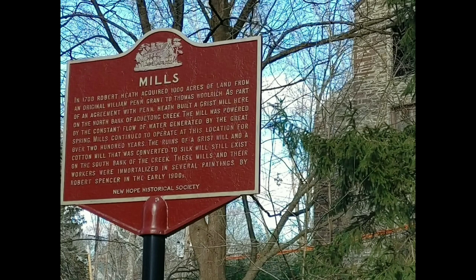Mills continue to operate at this location for over 200 years. The ruins of a grist mill and a cotton mill that was converted to a silk mill still exist on the south bank of the creek. These mills and their workers were immortalized in several paintings by Robert Spencer in the early 1900s. This is what made New Hope, and it's actually the reasoning behind it being called New Hope in the first place, which we'll go into with the next sign, New Hope Mills.